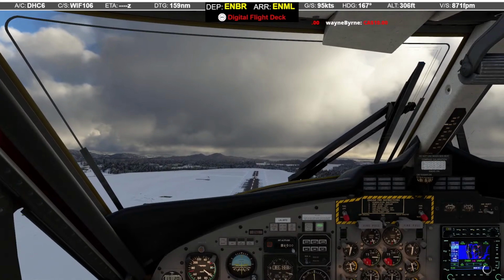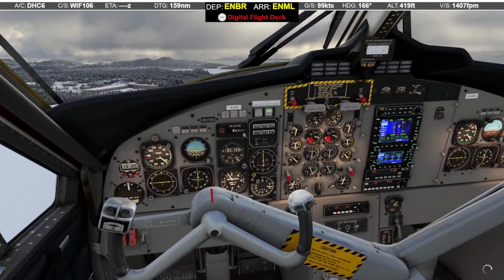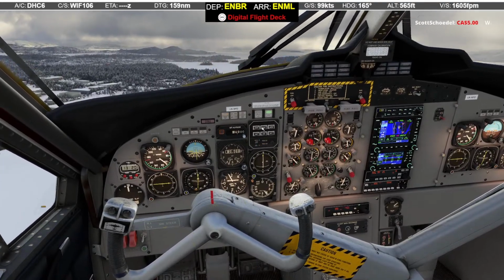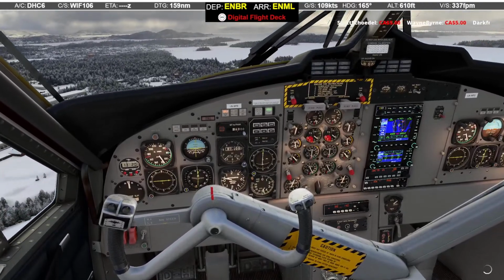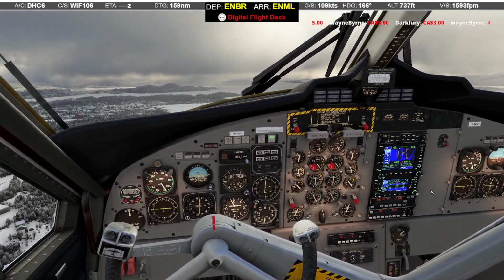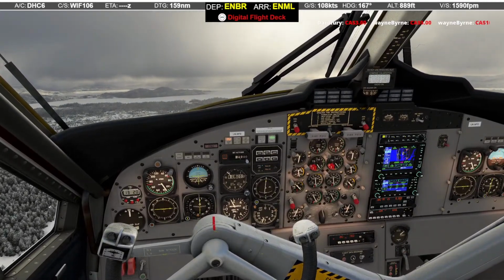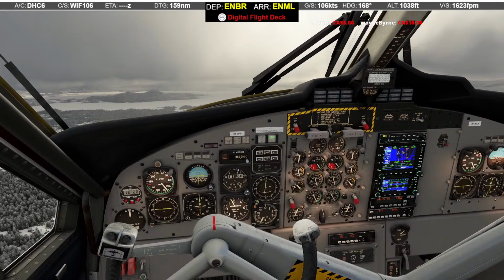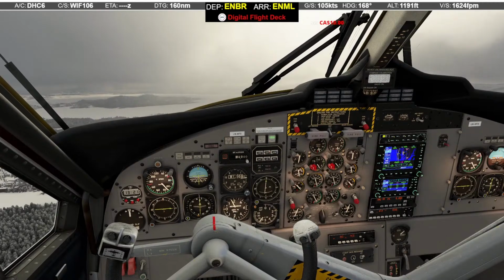So we're going over to GPS mode. Autopilot on. We're going to go nav, and we're going to go to 1,600 feet per minute, which is our climb setting. And now that we're up, we'll bring the props back to 90%. And we'll keep 45 on the engines. And we're climbing out.